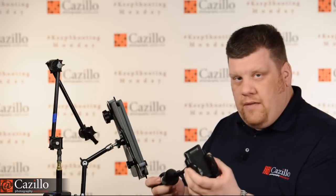And then I can put my phone in there and clamp it down, and then clamp that to the tripod or to a stand, and then I have another remote and I can connect them remotely. It works really, really well. So so far so good.